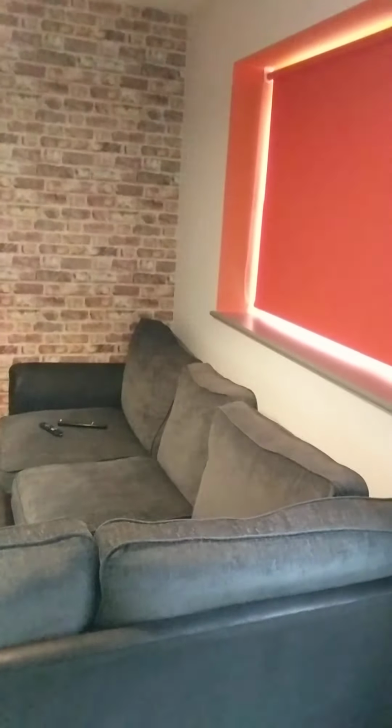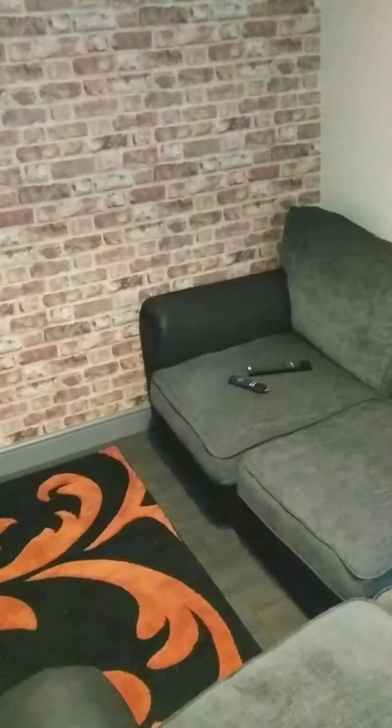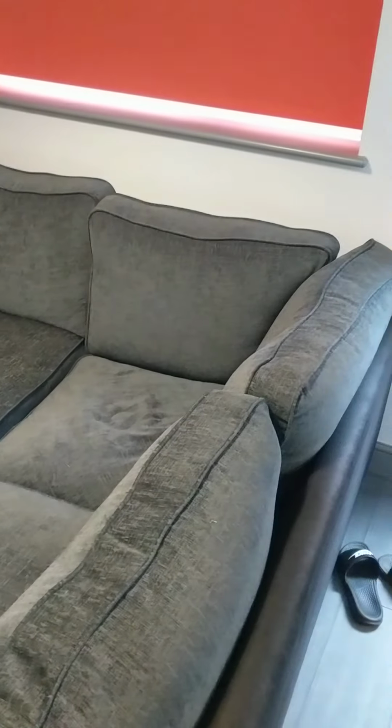So as we head down towards the bottom, you can see that there is a communal living space, TV mount upon the wall, with quite a lovely, cosy corner sofa towards the bottom.